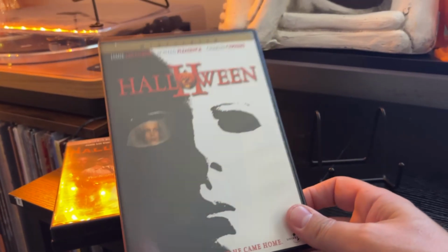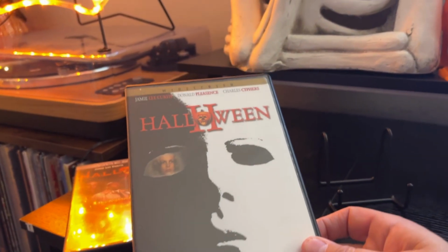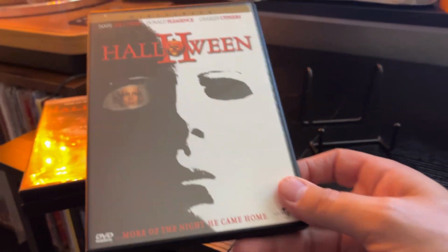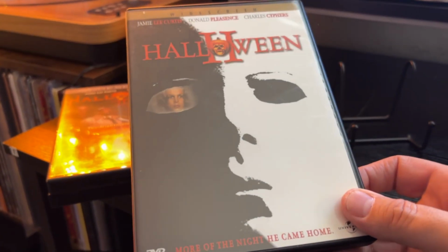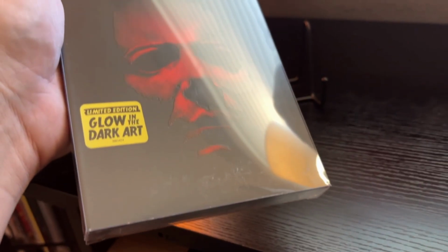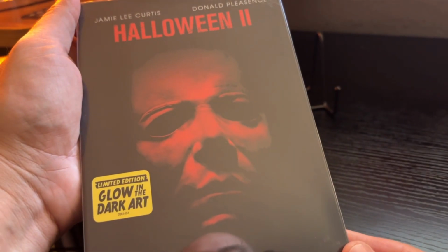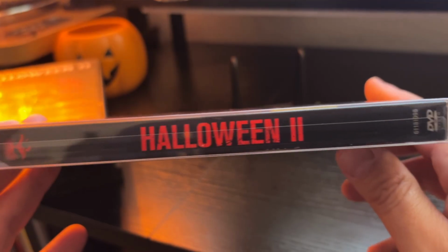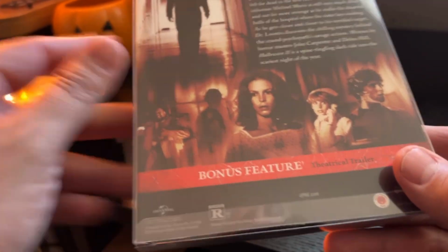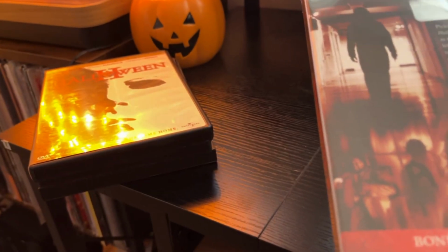So you see this release of Halloween 2. I know I'm going backwards, not forward, but I'm going backwards for a reason. Universal would re-release this with slipcovers over the years, including this glow-in-the-dark art. There's no reason for us to take this one out. We can look at the artwork and admire the artwork, but I will not be taking this one out because it is exactly the same as that on the inside.